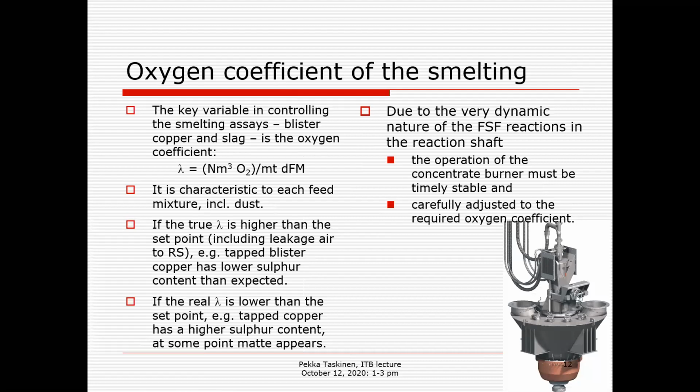So how do we control what kind of mat or what kind of blister copper we are producing in the furnace? The key variable there is the oxygen coefficient, which is defined as the volume of oxygen needed per metric ton of dry feed mixture. And it is characteristic to each feed mixture and all its components. So in many smelters which are using a number of concentrates at a time, from 3 to even 10 different concentrates, they are mixing those concentrates in different ratios. So every ratio has its own characteristic oxygen coefficient.